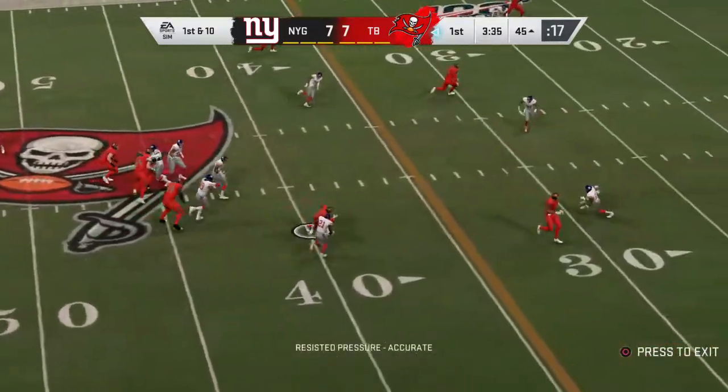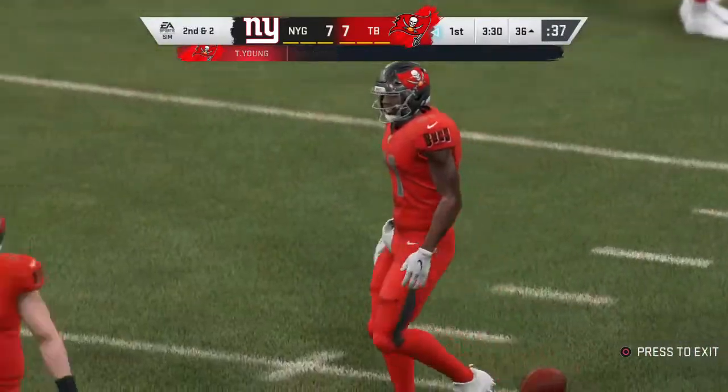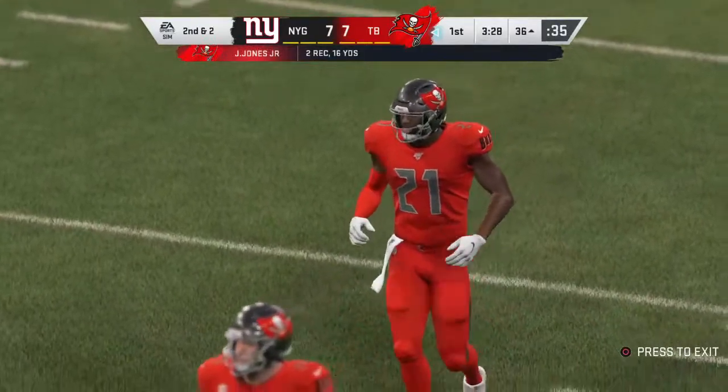They'll come out throwing here on 1st down. And he's going to find his man out of the backfield. That's complete. Give him 8 on the play, and it'll be a 2nd down.